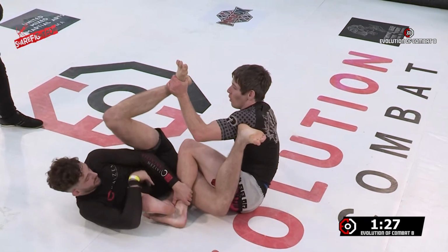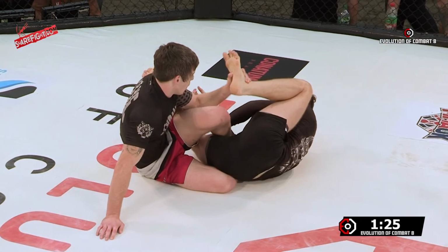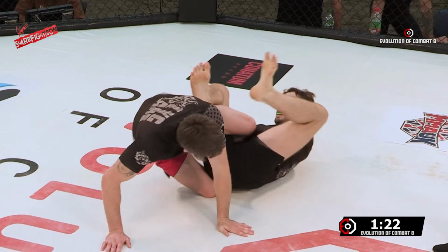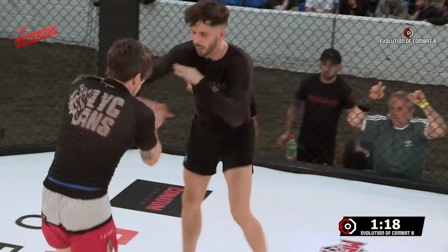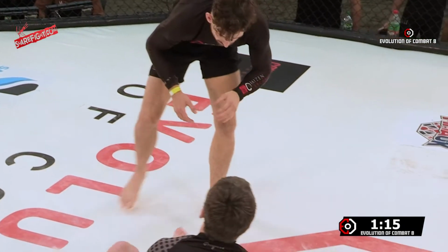Do you know what would be good for these matches? A 5-minute overtime round. Gives you the full 15 minutes: the 10 minutes straight away, and then a 5-minute overtime round would be perfect for this.